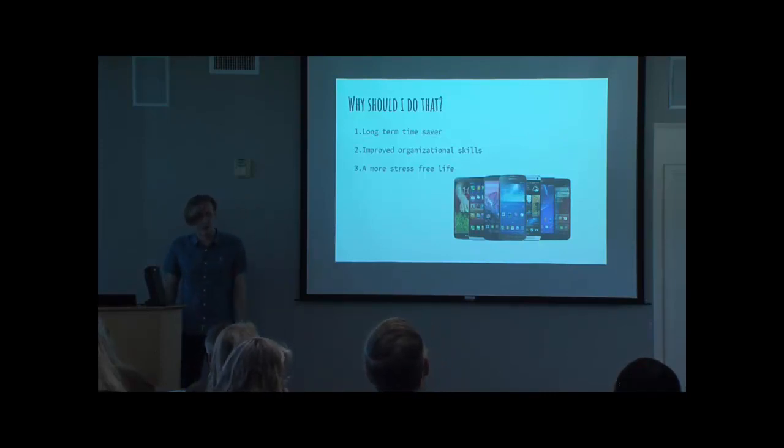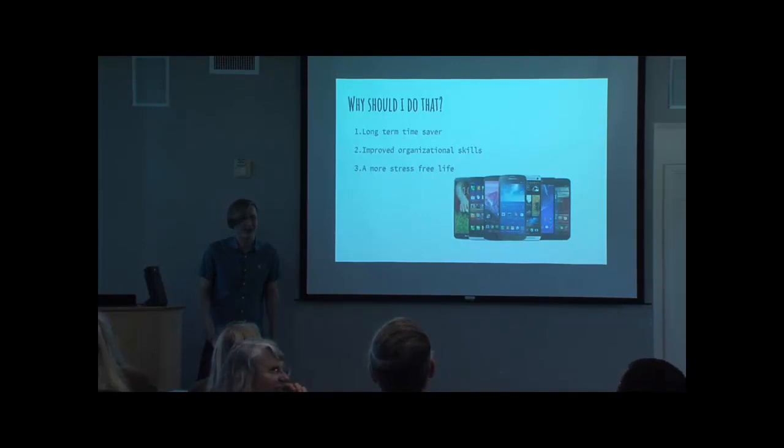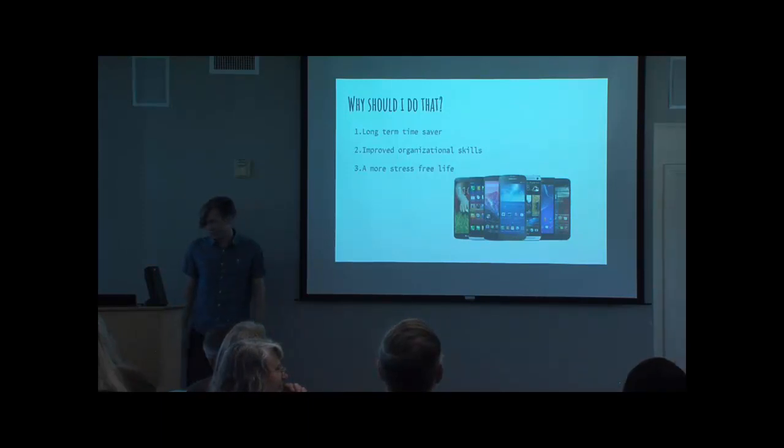The second benefit to organizing your phone is organizational skills. The simple fact is if your phone is organized, other things in your life are organized too. It's a continual practice. You can have your Excel sheets organized or your MXDs organized. And that's just good practice.